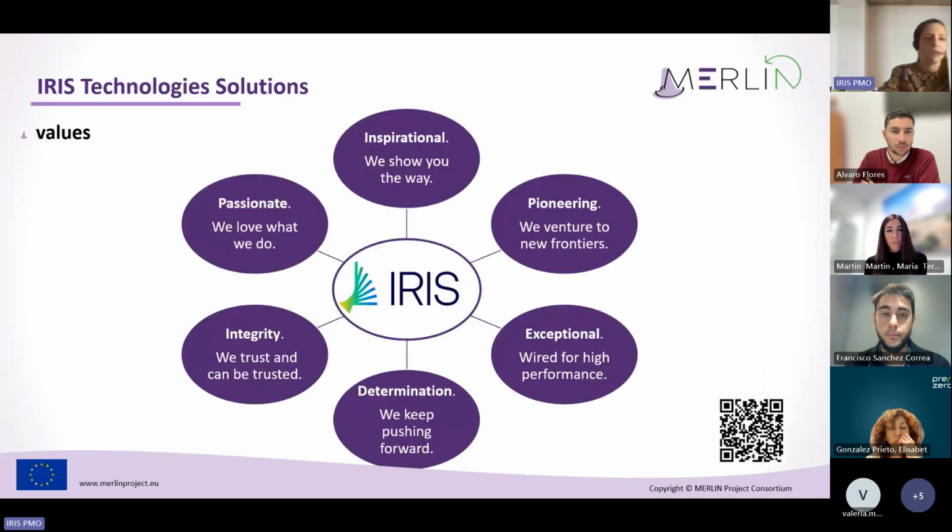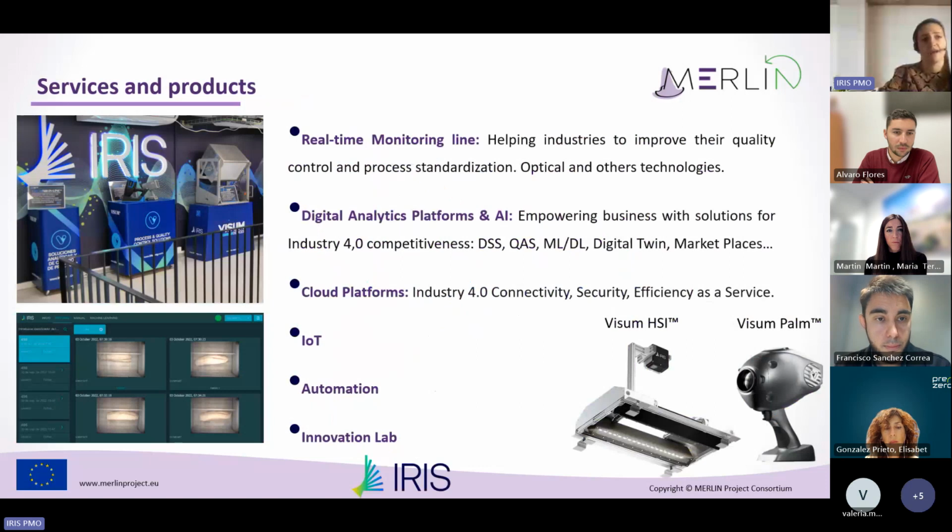We pretend to be inspirational, pioneering, exceptional, determined, integral, and passionate. These are the values that serve as the basis of our commitment to excellence and success. Our services and products include real-time monitoring lines, employing optical and other cutting-edge technologies.